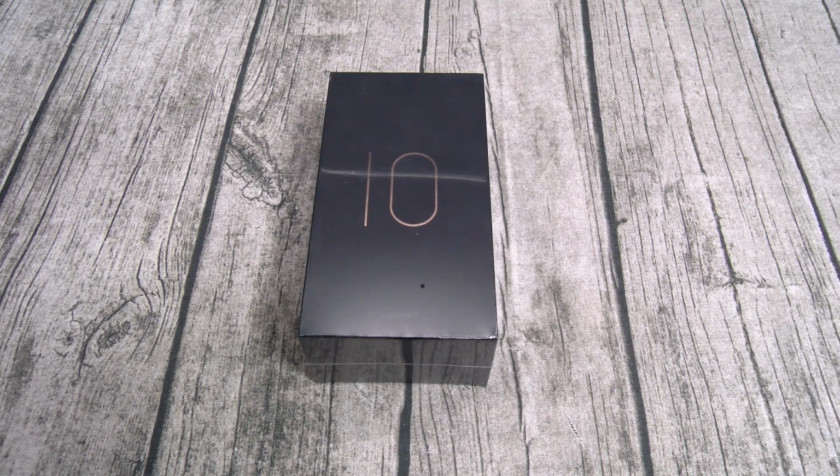Now it's running Android 9 Pie with the MiFavor 9.1 skin on top. You got a 4,000 milliamp battery that features 18 watt fast charging and wireless charging. I repeat, wireless charging. Ladies and gentlemen, OnePlus has left the chat.